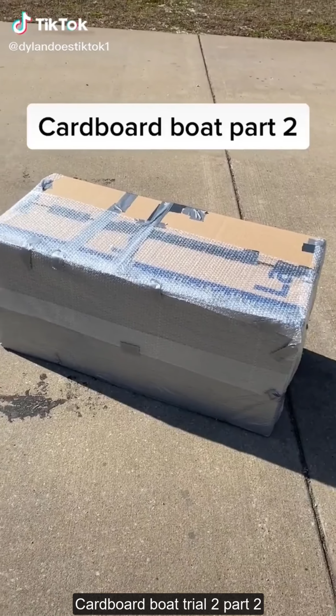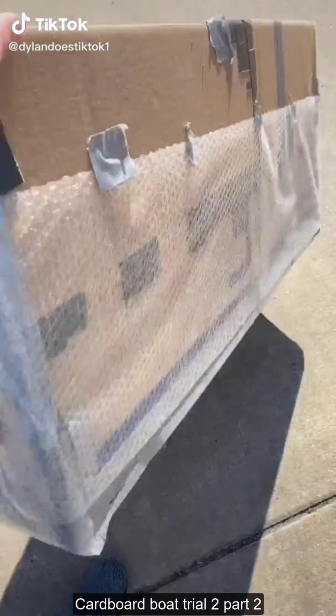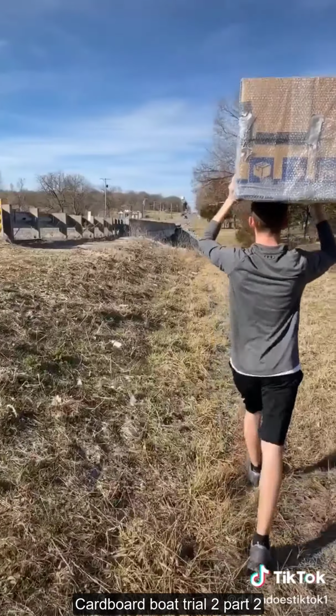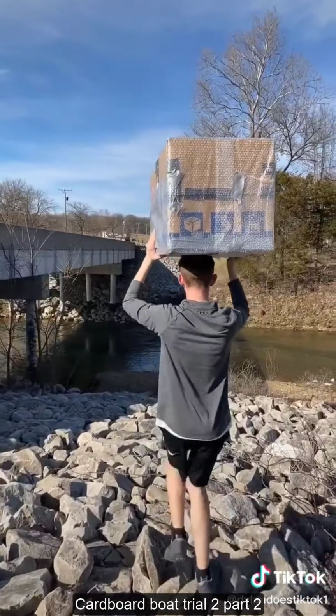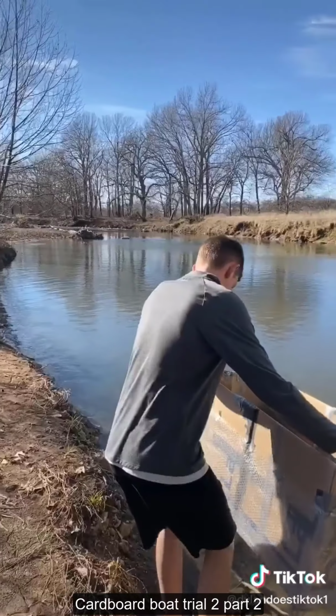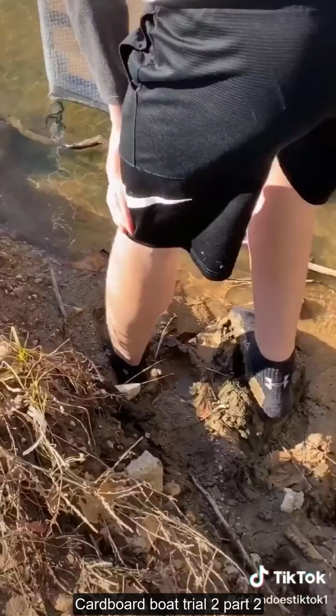Part 2 of making another cardboard boat. So I put the boat in my brother's truck and then we headed to the creek. We got there and I got my oar out of the truck and then we headed down. And I was pretty sure my new design would work. We got down, I took off my shoes, and then I put my boat in the water. And my feet got pretty muddy.